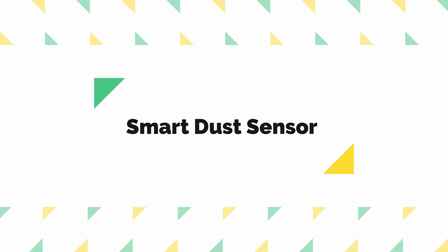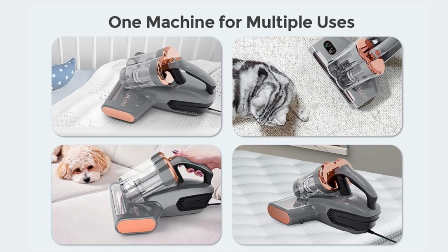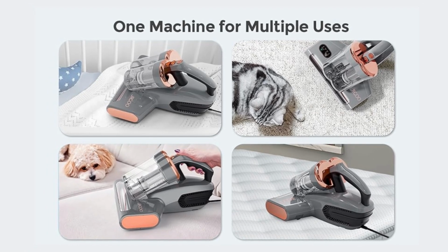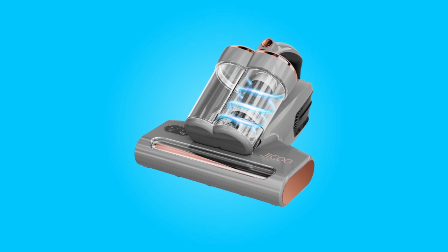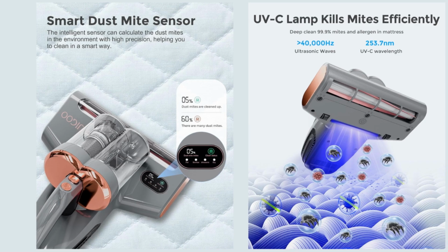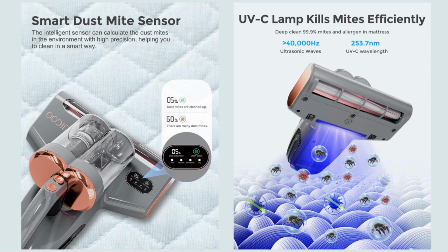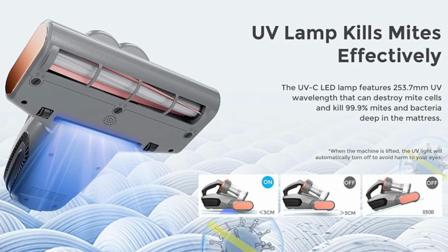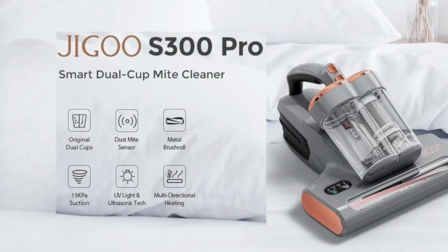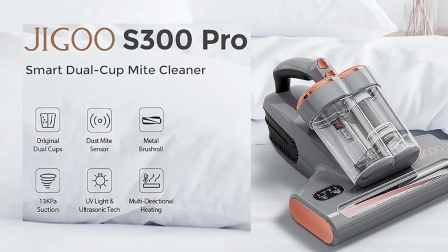Number 2. Smart Dust Sensor. One of the standout features of this vacuum cleaner is its smart dust sensor. This intelligent recognition system provides real-time feedback on the cleanliness of the mattress, indicated by different colors of LED lights on the display screen. With red indicating a dirty surface and green signifying cleanliness, users can easily monitor the cleaning progress and achieve optimal results.